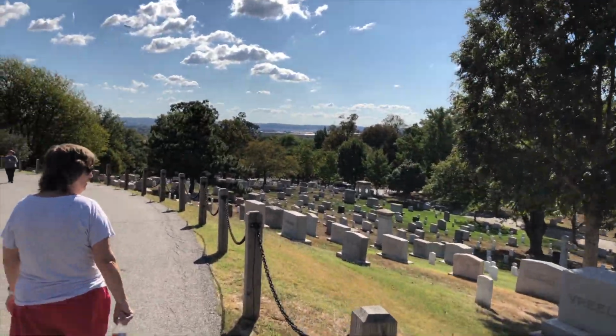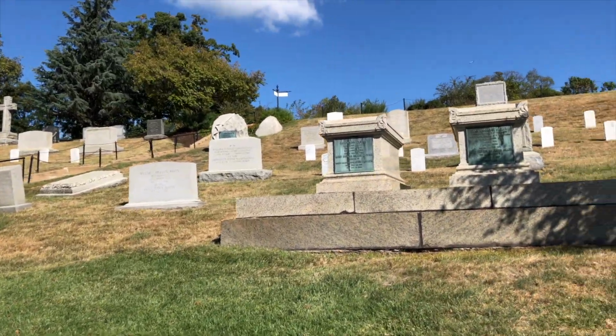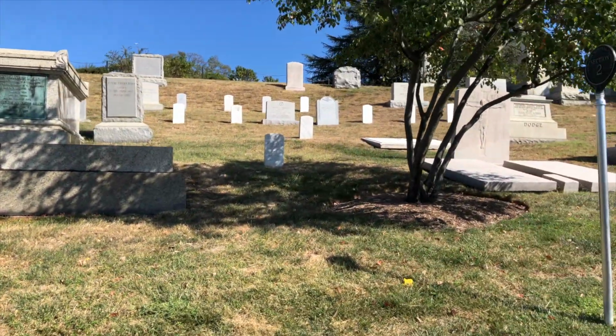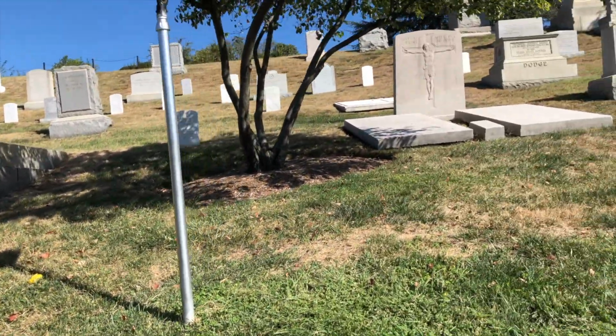You know, you don't really think about it, but there's soldiers in this graveyard that go as far back as the Revolutionary War, maybe even further.